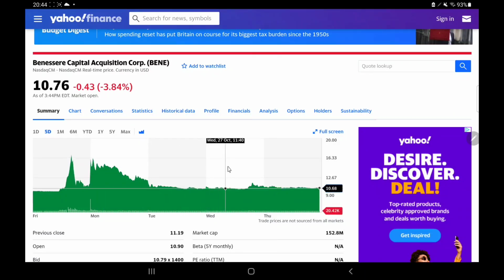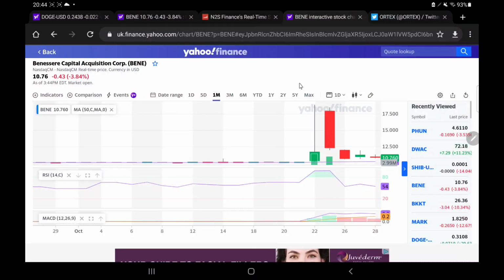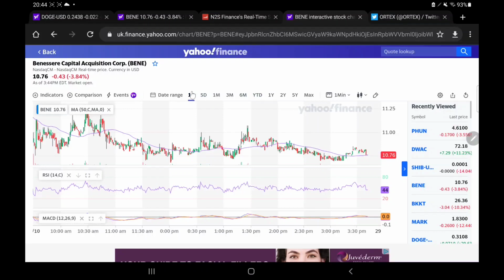So yeah, we came back a little bit, but right now the question is, are we going to see another run for BENE? And of course, it is going to be hard to predict with this stock. I think with this one, as I have said yesterday, whilst it is hard to predict, I do feel a little bit more confident with this one than I do for some of the others. Of course, there is one simple reason for that.